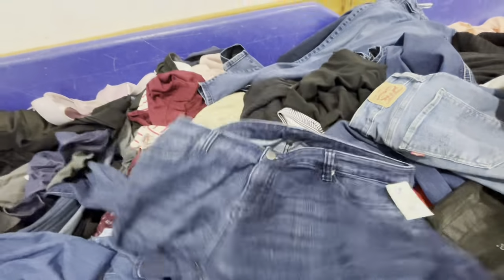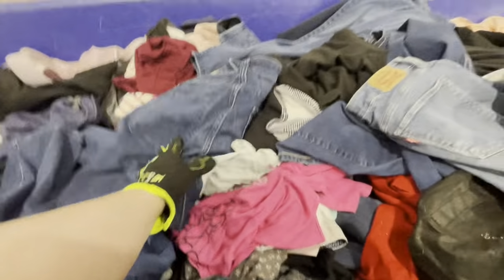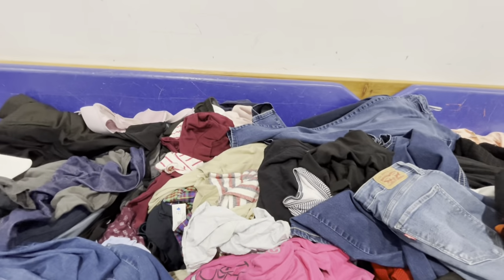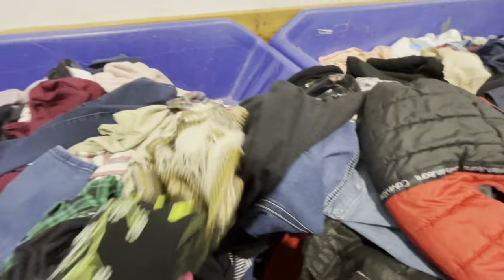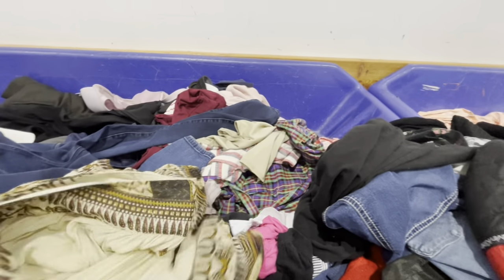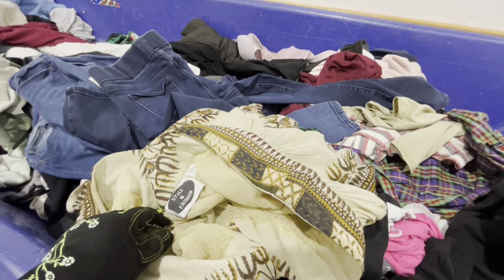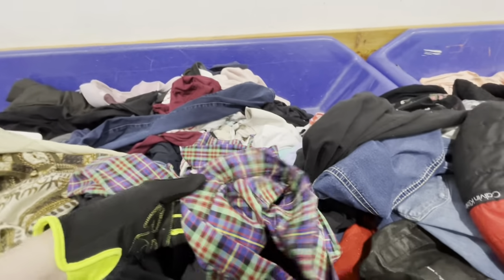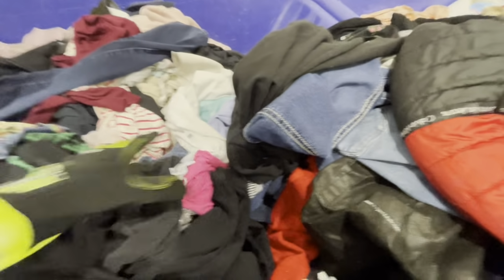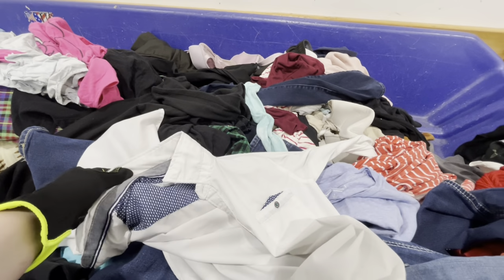Jeans, Cut from the Cloth. 16W, that's a nice size. I think I'll get those. Oh, I got a hair in my eye. What are these? These also look like a good size. Target. Style and Fashion. What is this? Craft and Flow.